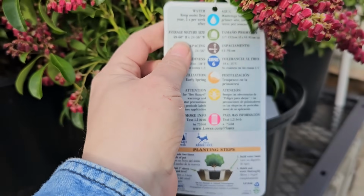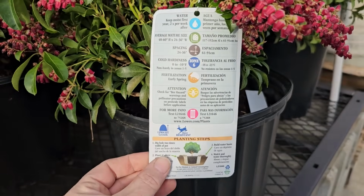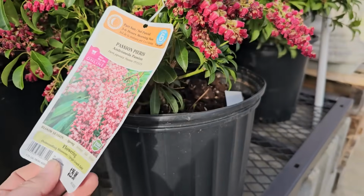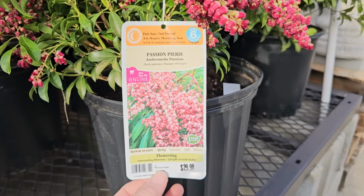This variety here gets to be 48 to 60 inches in height and 24 to 36 inches in width, hardy down to a zone 6 or 0 to negative 10 degrees Fahrenheit. And these are $29.98, and they're pretty good size, 2.33 gallon.